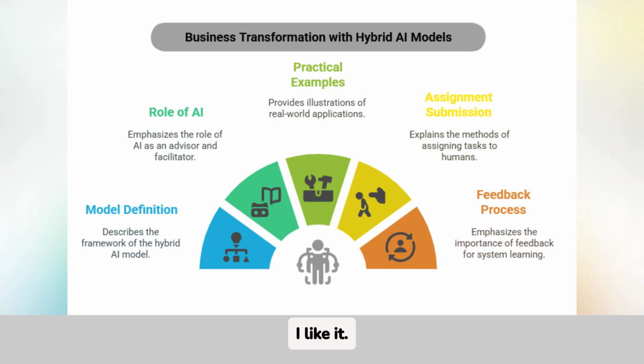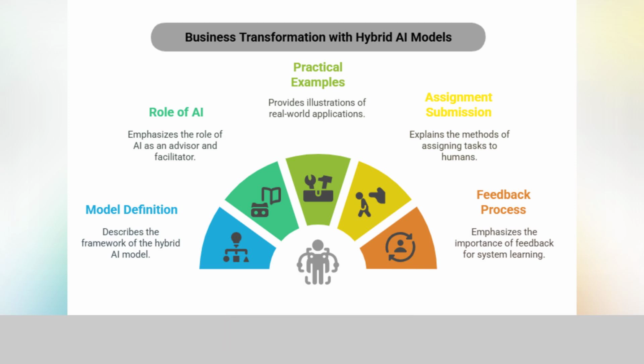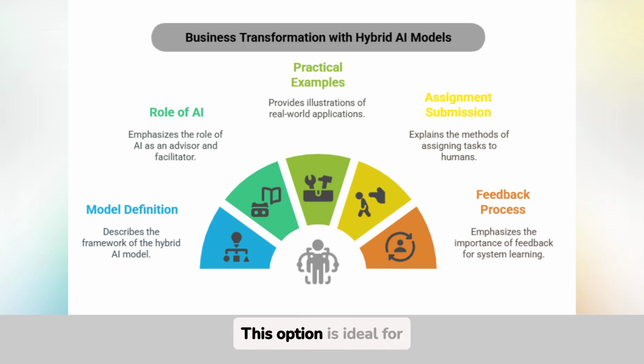I like it. Especially because we don't need to suddenly change the way we work or restructure. We just need to integrate the system as a support, as a co-pilot that helps us not to get lost. As is. This option is ideal for companies that are starting with AI or have expert teams that want to continue executing, but now with more intelligence, less uncertainty, and better focus. It is a strategic, low-risk, but high-impact first step. Perfect. I think that's an excellent way to start.